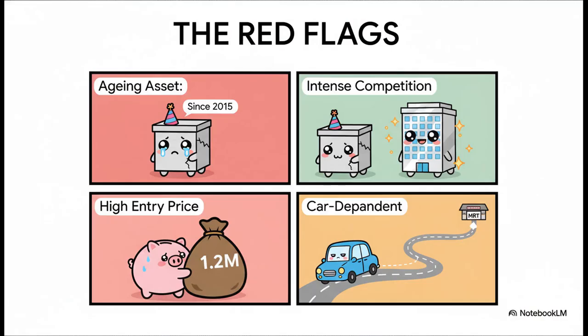So what are the red flags? Well, for one, it's getting a bit old. I mean, it was finished back in 2015. And in the property world, that's not exactly brand new. Plus, it's got some serious competition from newer, fancier projects right inside DPC. Then there's the price tag, over 1.2 million ringgit. That's a hefty sum that just naturally limits how many people can even think about buying it when you decide to sell. And one last thing, while it's great for walking around the neighborhood, you're still pretty much tied to your car for getting anywhere else. The nearest MRT? Yeah, you're not walking there every day.